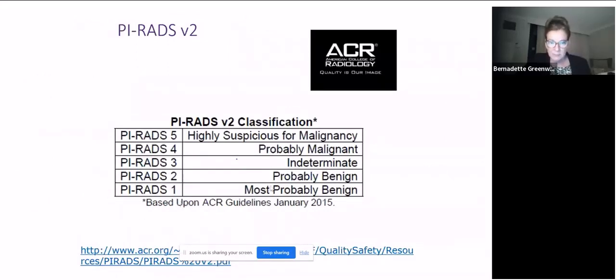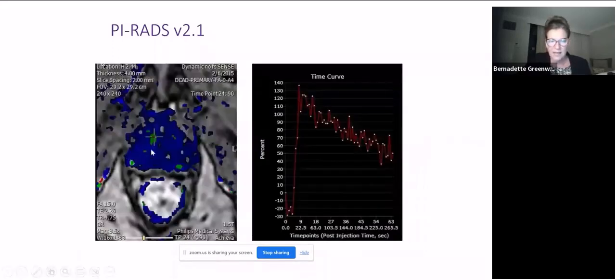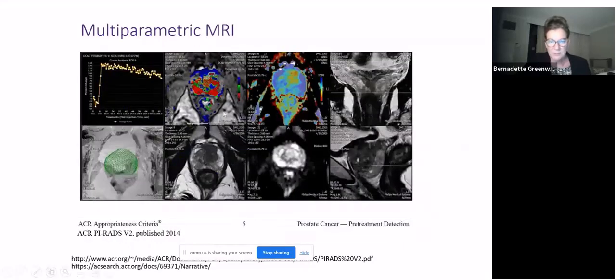And PIRADS is simply standardized language, a lexicon that talks about how suspicious something looks on the MRI, and it's common language used among radiologists. So if it's dark on one sequence and also dark on another sequence and bright on a sequence showing cellular diffusion, and then if it takes up contrast quickly and spits it out and it shows signs of neovascularity and sucks up the contrast really quickly. That's all suspicious stuff, but the images themselves can't really say if there's something malignant.